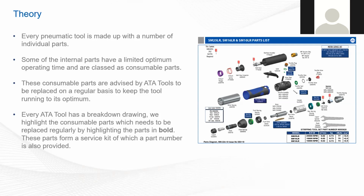One more thing that I want to discuss while I'm on this slide is the service intervals. This is another very common question that we get asked. It's very difficult to give a customer or an operator a service interval that the tool should be serviced at, because every plant is different. Some plants might run tools 1 shift, some run them 3 shifts, 24/7. Some shops might run a tool once a week for an hour. So it's very difficult to gauge that.